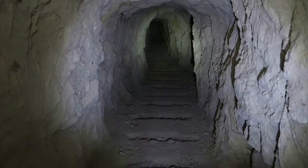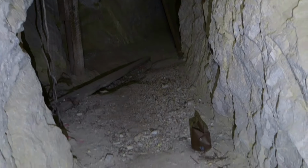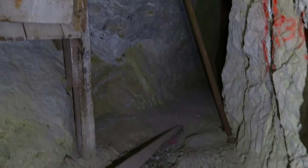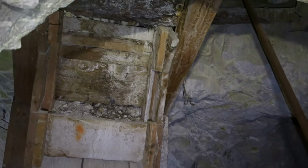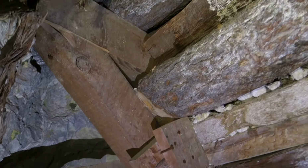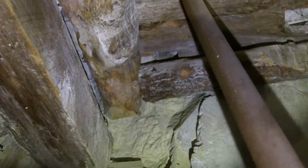There's something up ahead there. Okay, we have come upon a can on the ground. I can definitely feel airflow. There's a big ore chute right here. As you can see, I cut a bunch of logs down outside and just stuck them in there.